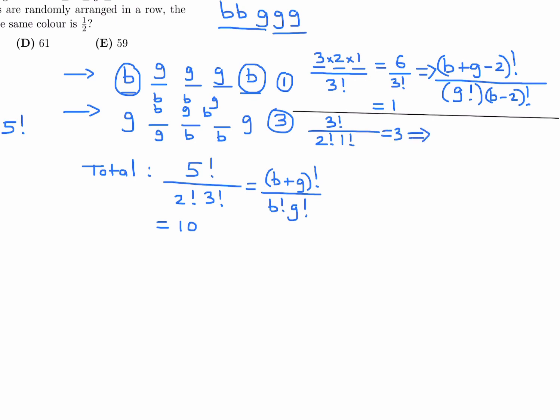Now in terms of b's and g's, how did I get the top number? Well, it was basically b plus g, which in our case was 5, subtract 2. Why? Because I'm putting 2 of them on either end. So the top is b plus g minus 2 factorial. And then the bottom, remember, the g's, I have to take away 2 of them. So it's g minus 2. That is how many I have left to go in the middle. And from the b's, I'm not taking away any of them, so it's just a full b factorial. And in our case, there was 2. So that is the formula for this scenario.